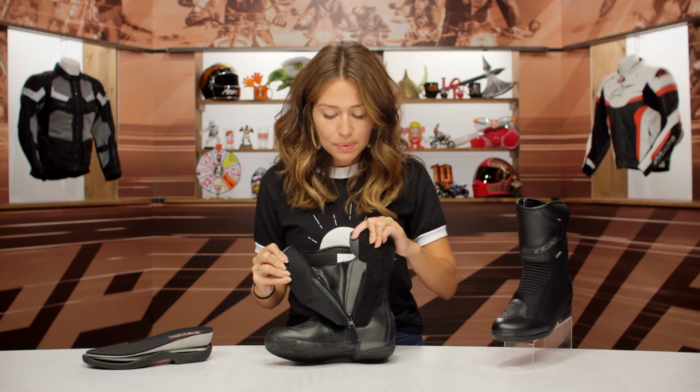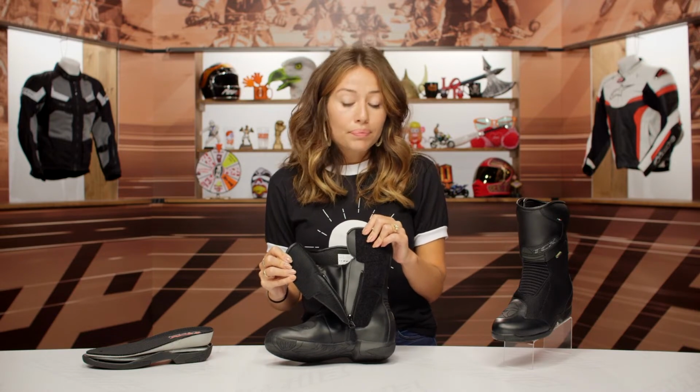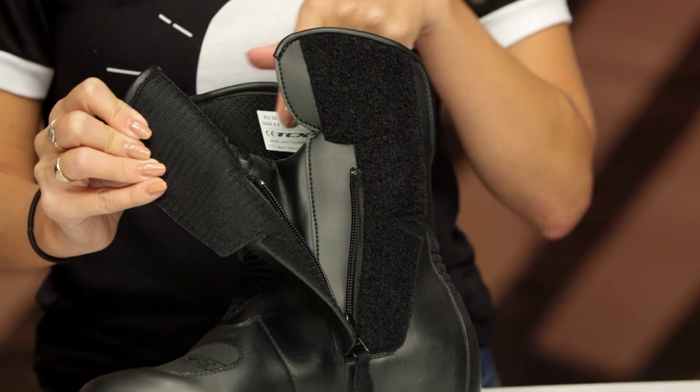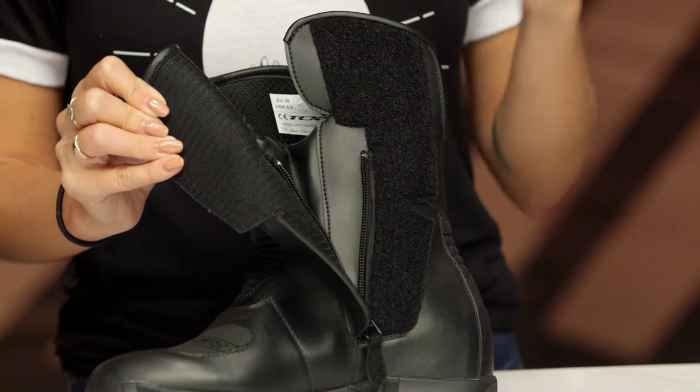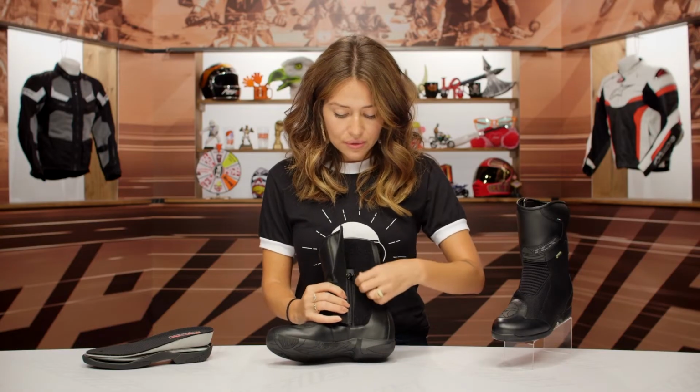Then if we open up a little bit further, you have the gaiter here. It runs about 2/3 the way up the boot, and the overall height of the boot is about 10 inches. Then on the inside here, you're going to get a little bit of mesh, and that's to give you a little bit more moisture wicking. So go ahead and close these up.